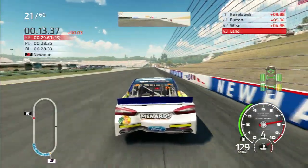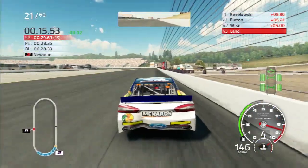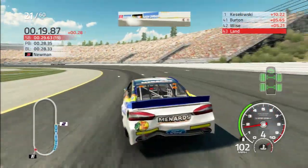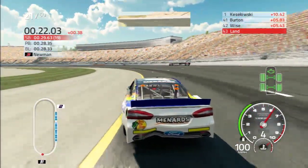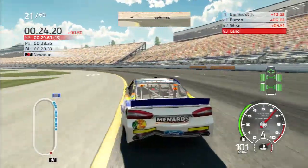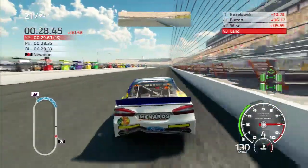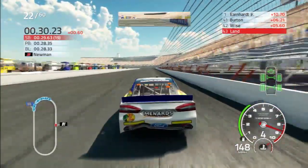Boink, off the wall. Yeah, that side of the car is not looking particularly well. All right, there we go. Clutch is in. It's out. Come on, car. Come on. Get around the corner. Get around the corner. There we go. We exited decently. Didn't hit the wall. But we didn't gain anything.